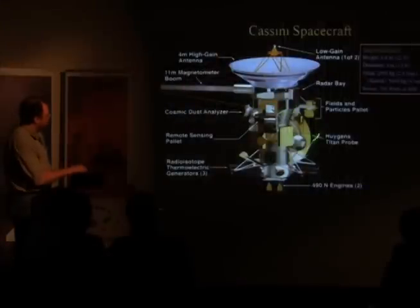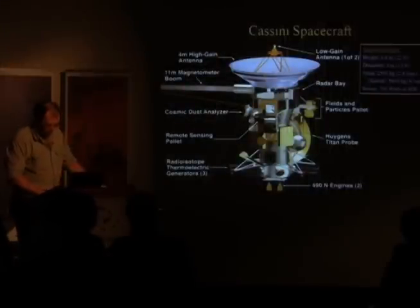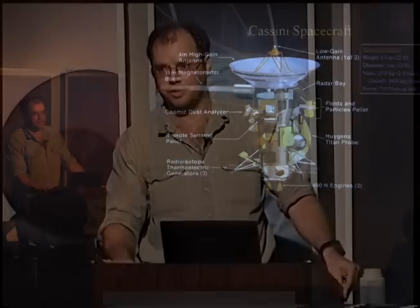Also hiding at the back here is the Huygens probe, which was the principal European contribution. Cassini is a model of international collaboration. There are contributions from Europe on many of the instruments on the orbiter, and the main instruments on the Huygens probe were from the US.